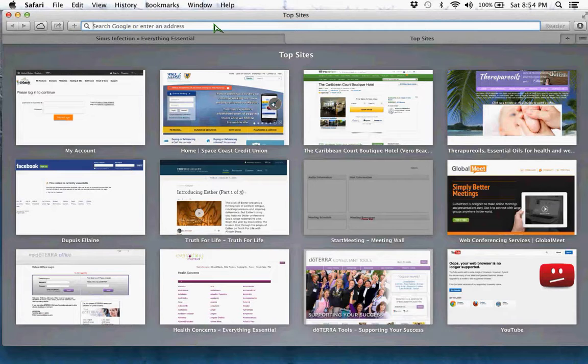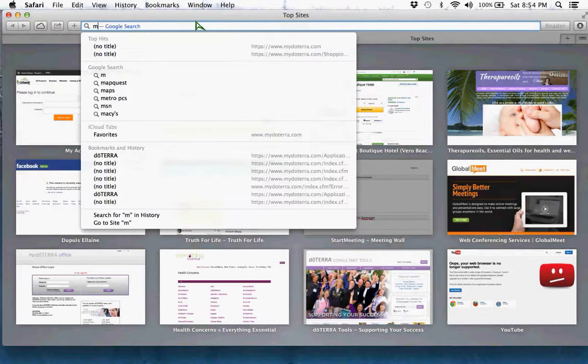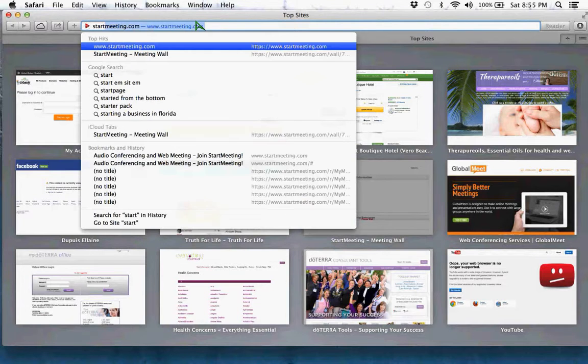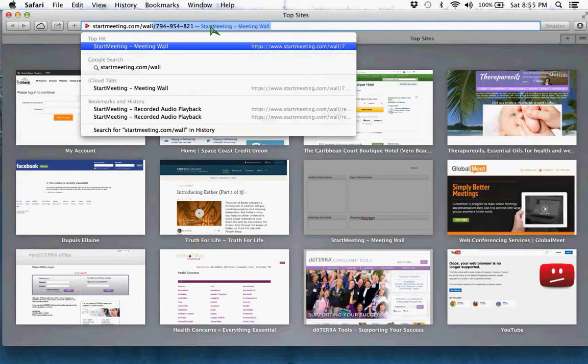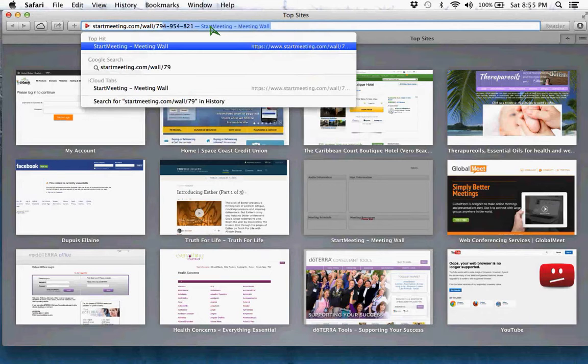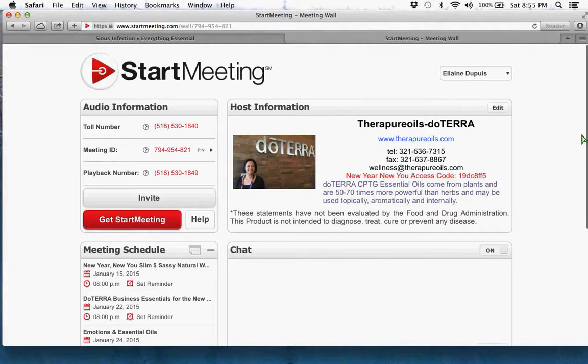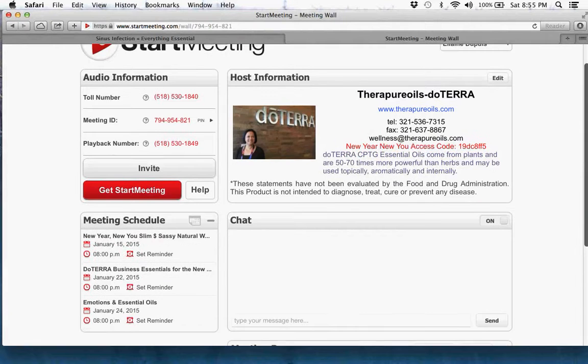So good suggestion. Let me see if I can go back to the wall. Start meeting wall. Startmeeting.com. Okay. So I'm just going to show you wall 794-954-821. Okay. There we are. I don't know why it disappeared.